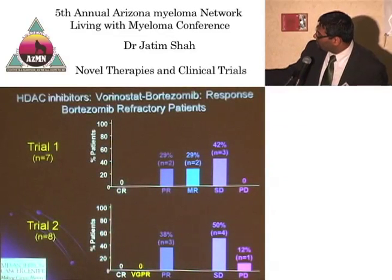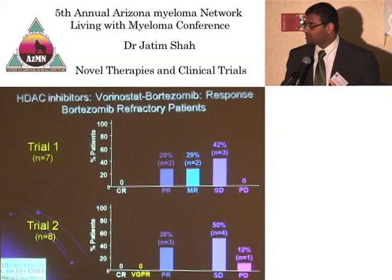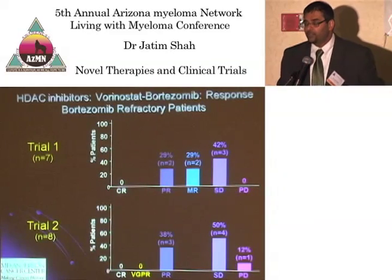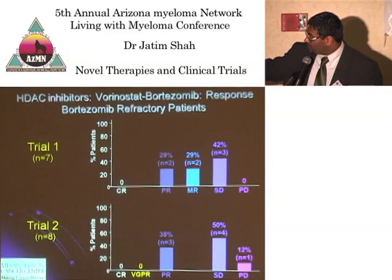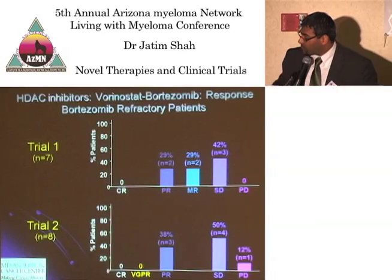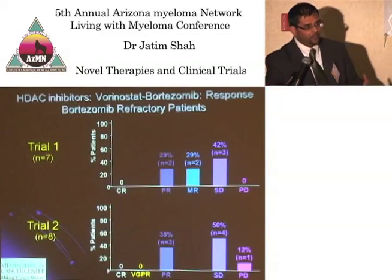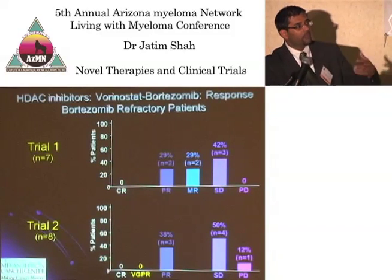In trial 1 and trial 2, you'll see the top one, the PR and the MR of 29%. So we're saying about 60% of patients, again a small number, 4 out of 7, did get some benefit from having this combination. Similar in the bottom, where we see this response rate in 8 patients, about 40%. So that's what really led to moving forward with this, where we see that the potential adding of this HDAC inhibitor plus the Velcade will overcome Velcade resistance.